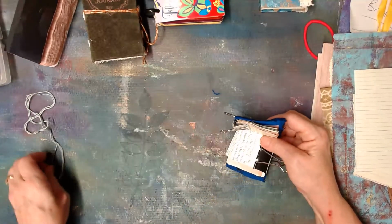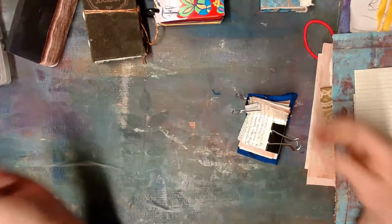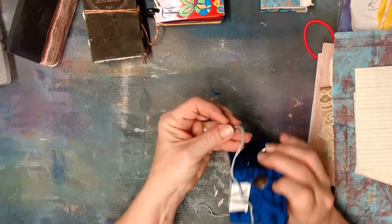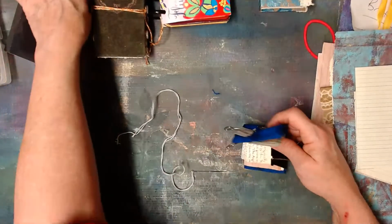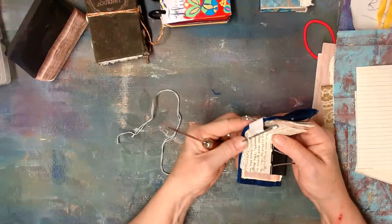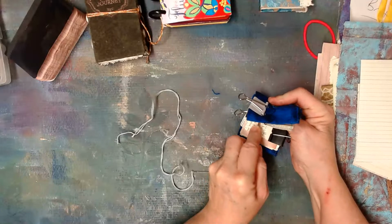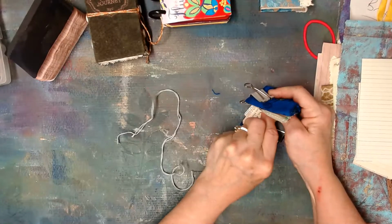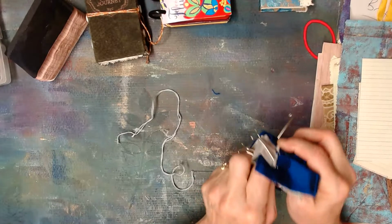Now I've got this thread, and it was already threaded, so that's why I'm going to use it. It'll show up. It's a pale blue, but it'll be fine. I'm just going to do 2 holes for this one. Going through that fabric is, uh-oh, we don't want to go through that piece. There we go.